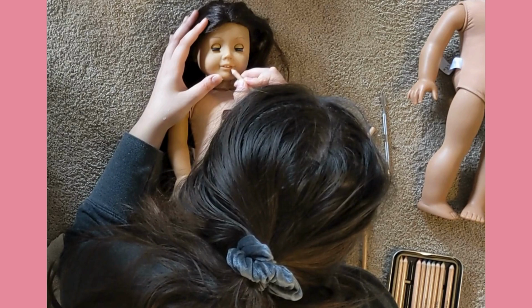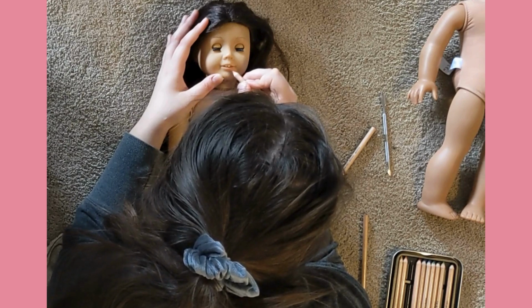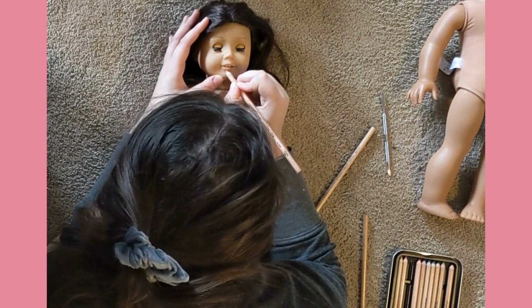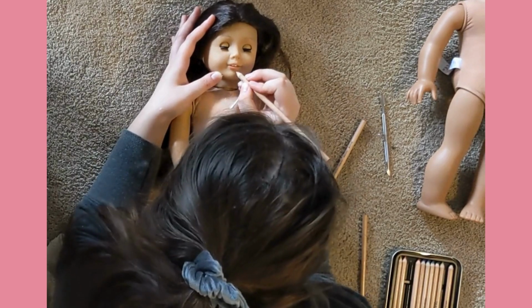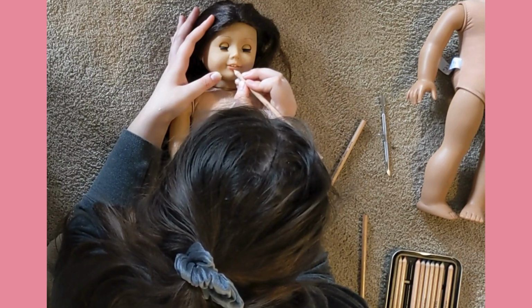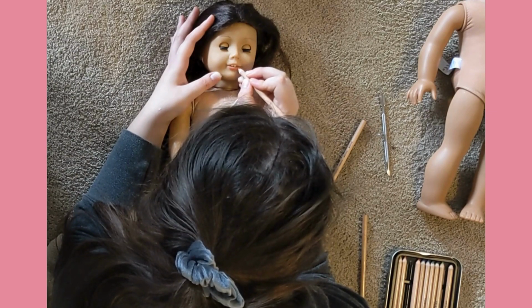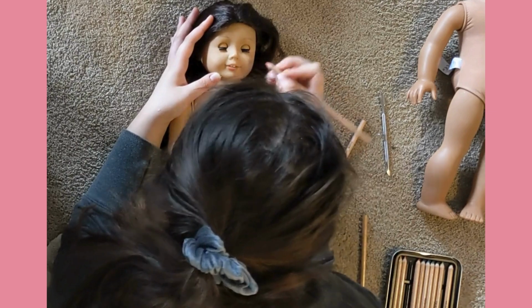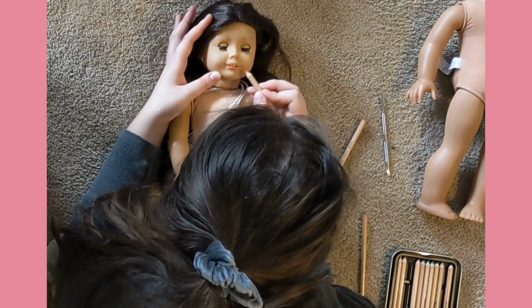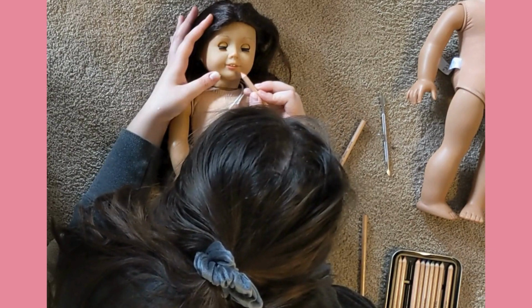And now I'm coloring her lips. I'm doing kind of an outline first, almost like lip liner. And now that I have the line, I'm coloring her lips in. This felt very wrong. It's the same process I did with her cheeks, kind of just scribbling to build up color and then using my finger to smudge it out.